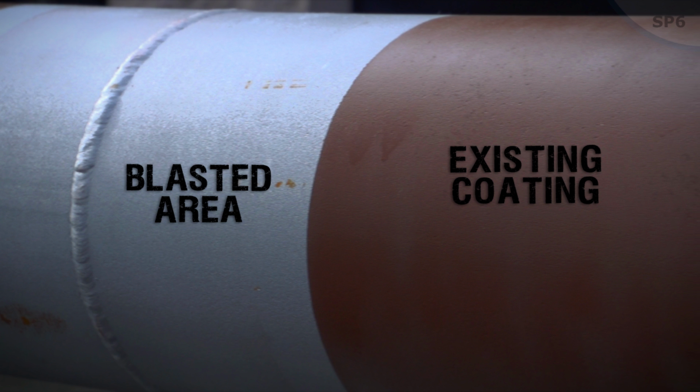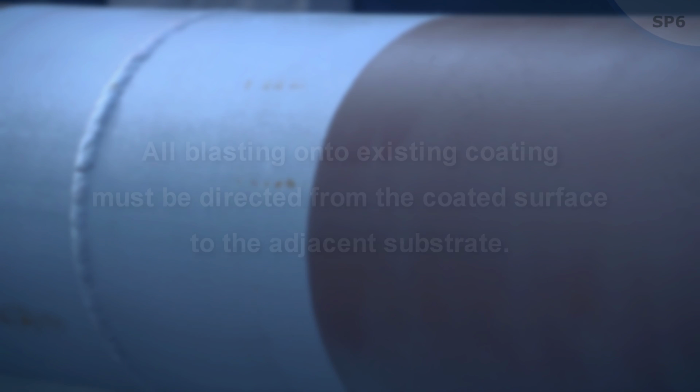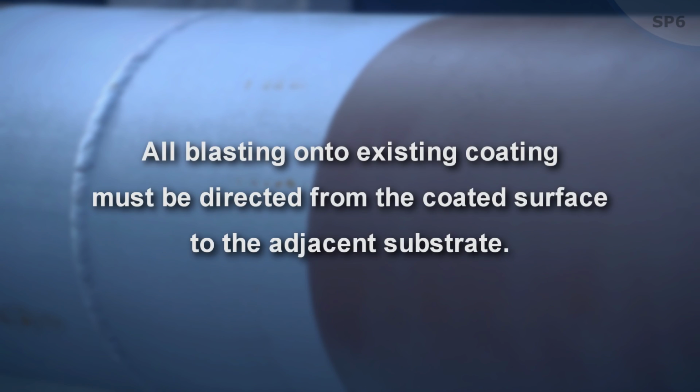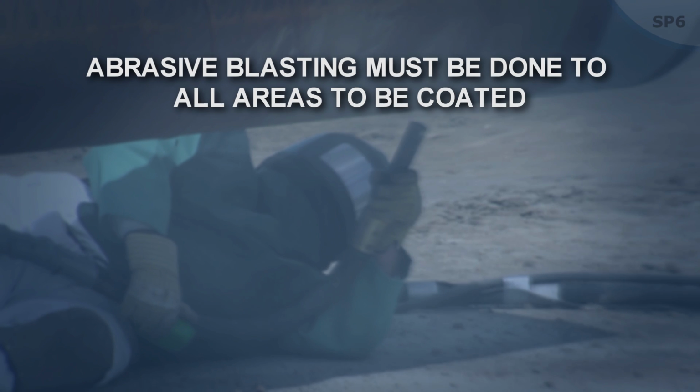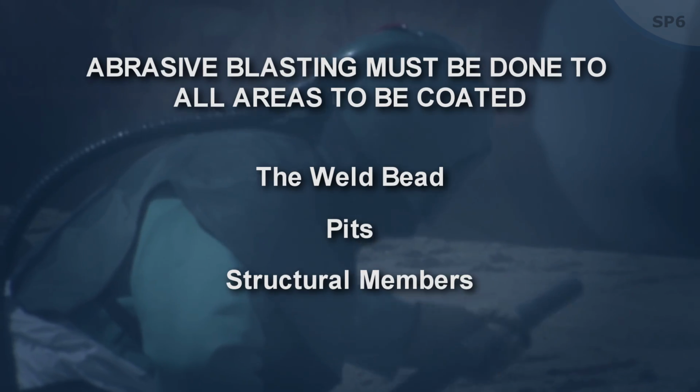Abrasive blasting must be initiated a minimum of 50 millimeters, or 2 inches, onto the existing coating to ensure proper adhesion. All blasting onto existing coating must be directed from the coated surface to the adjacent substrate, rather than from the substrate to the coated surface. Abrasive blasting must be done to all areas to be coated: the weld bead, pits, and structural members.